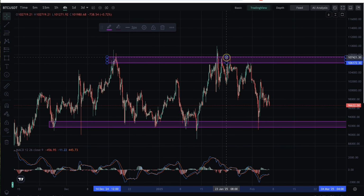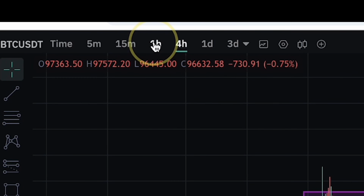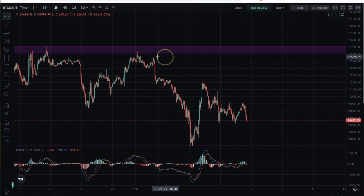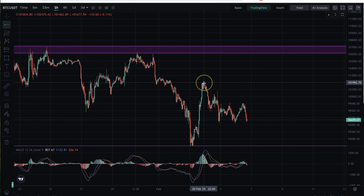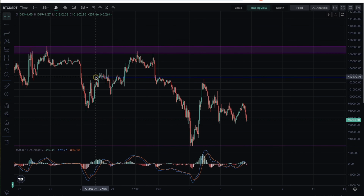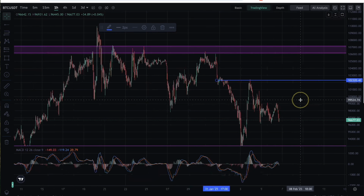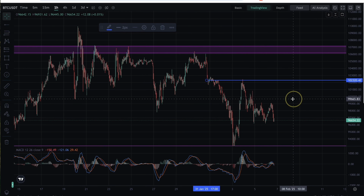So I'm on the 4-hour time frame. I'm now going to go to the 1-hour time frame. I'm still looking for areas of rejection. I might choose not to use this. I can actually use this particular one, horizontal ray. These areas are also areas of rejection because if I take it down, around all this area, we had rejections. So I'm interested in the most recent ones. So these are areas I expect Bitcoin to turn around from when they get there.